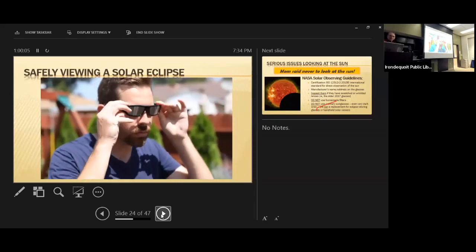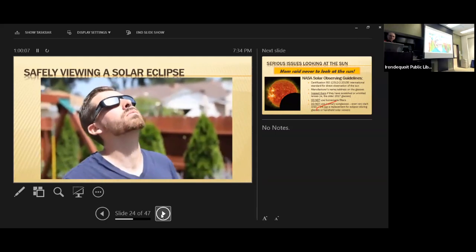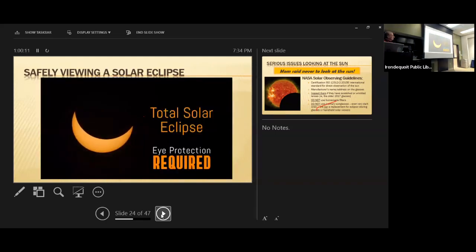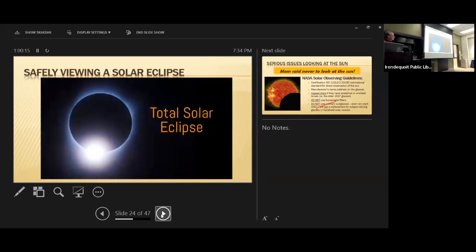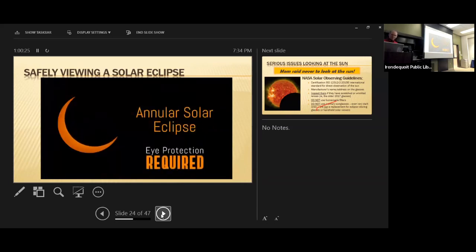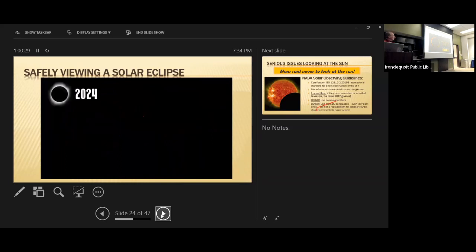Use approved solar filters during all partial phases of both eclipses. There is only one point during a total eclipse when you can safely remove your eye protection, and that's during totality, when the entire solar disk is completely covered by the moon, revealing the sun's outer atmosphere called the corona. The October annular eclipse does not include totality, so you must use your filters for the entire eclipse.